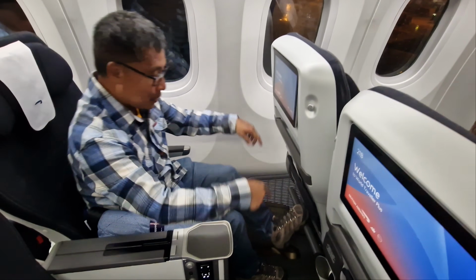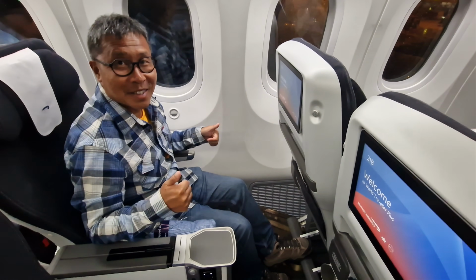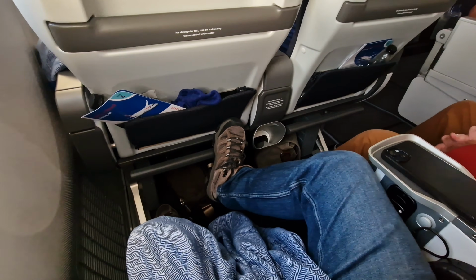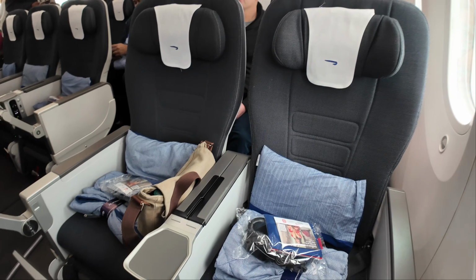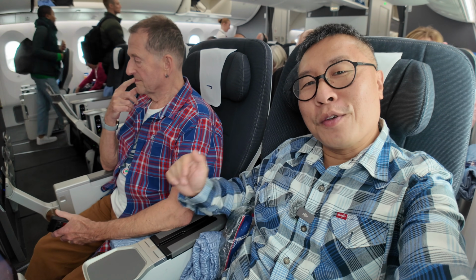On our return flight, also in premium economy, we were in a standard non-bulkhead seat, and even then, the 38-inch pitch still provided plenty of comfort for the journey. The seat itself is also wider, with the seat width coming in at 18.7 inches as opposed to 17.3 inches in economy. It also reclines a bit further, so certainly more comfortable here.